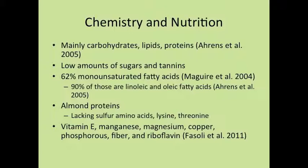Almond protein is highly digestible, but it is lacking in a few essential amino acids: sulfur amino acids, lysine, and threonine, which are all needed for a complete diet. Almonds also contain vitamin E, manganese, magnesium, copper, phosphorus, fiber, and riboflavin.